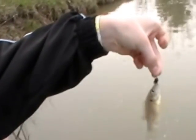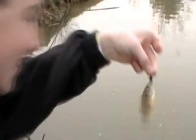There we go. Let me see. We got. Oh, that's a big Mion cichlid. Look at the size. All the hook popped right out. Look at that one. Pretty big for him. What are you trying to do? Get away.